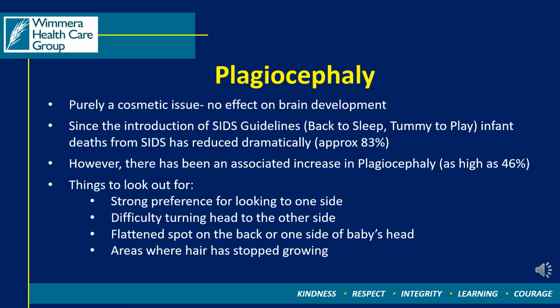Whilst plagiocephaly is purely a cosmetic deformity and doesn't have any impact on learning or brain development, it does present with issues later on in life, such as the ear misalignment, which can make things like wearing glasses difficult. For SIDS prevention, infants must sleep on their back at night. The SIDS guidelines has seen a dramatic decrease in the number of cases of infant death related to SIDS. However, this has led to nearly a 50% increase in plagiocephaly.